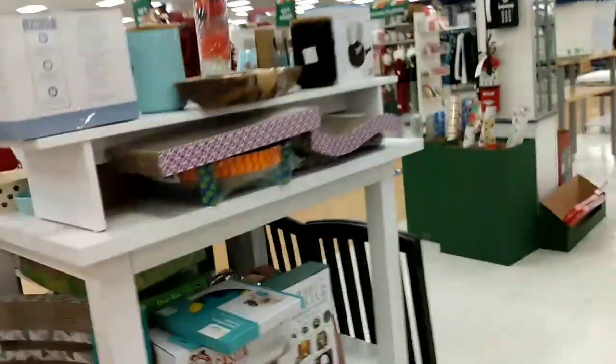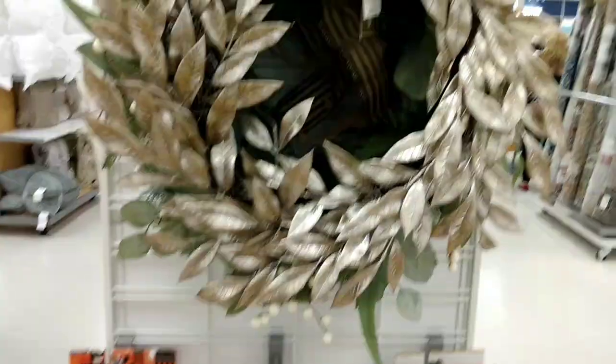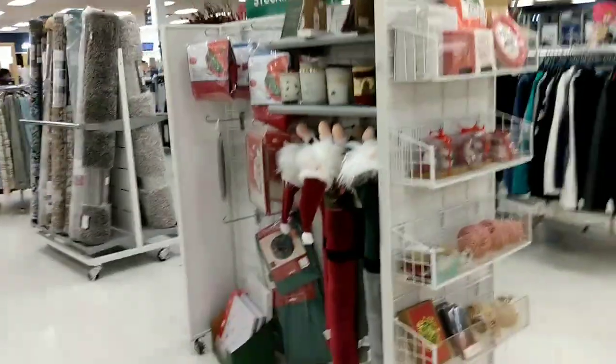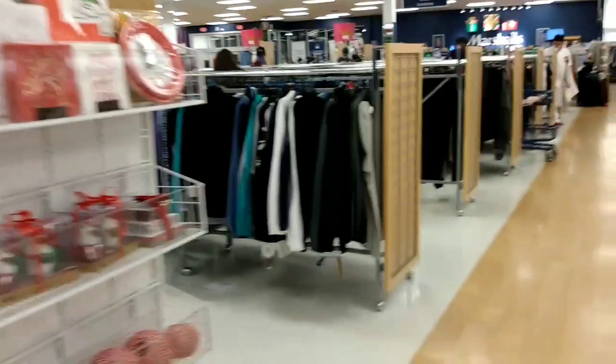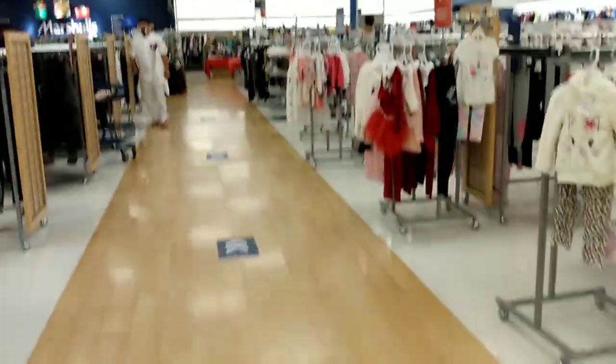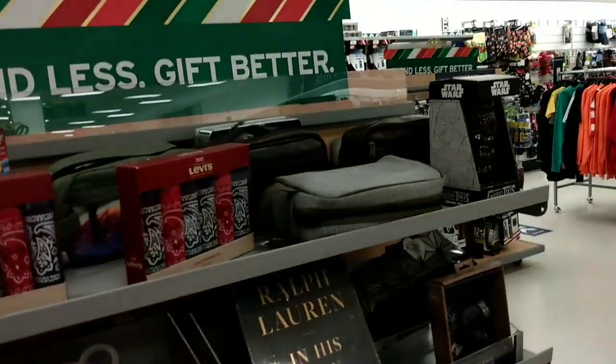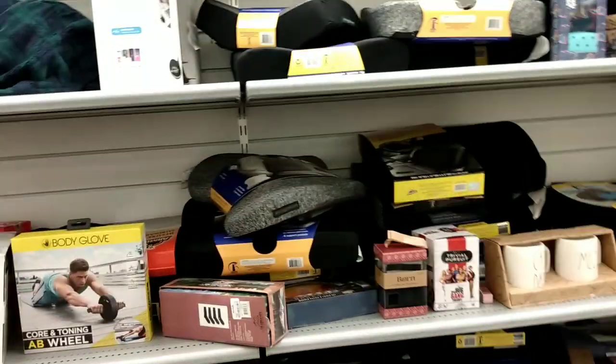I did find a couple of things in Marshalls today. Like I said, I found some socks and I found my stainless steel nesting bowls. Look at that. Christmas gonna be over with, almost over with by the time you see this video. But I'm sure if you are one of those people that shop off season and you want to go get some items that are gonna be on clearance and get them for a good price, you could check out Marshalls too, y'all.